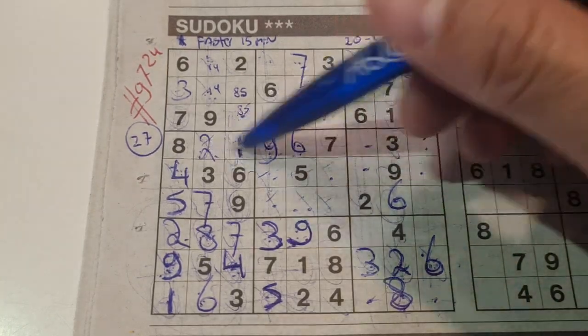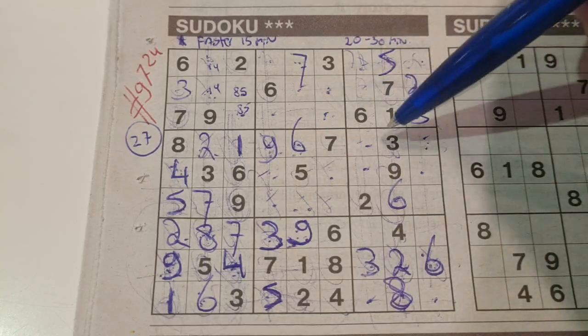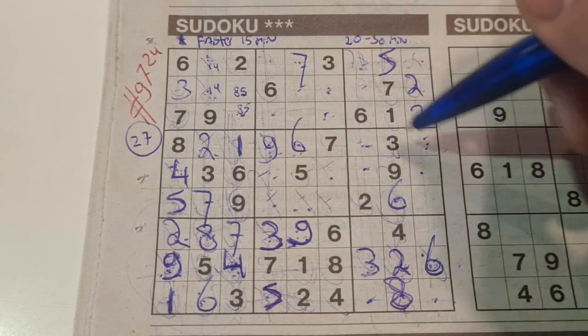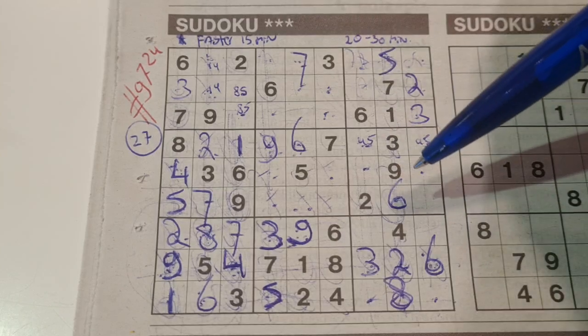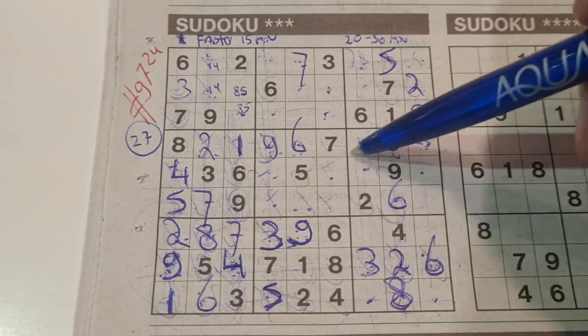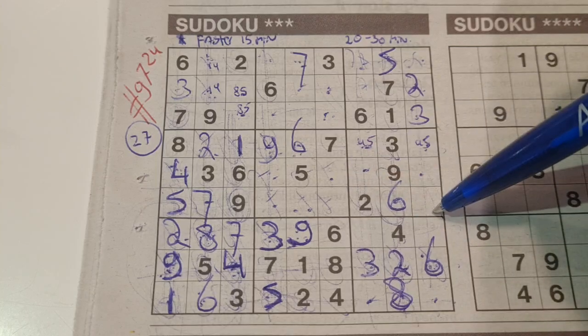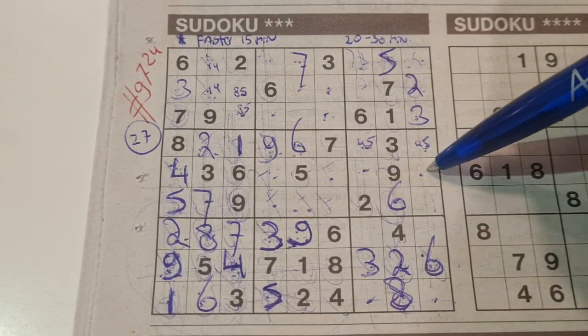2 missing numbers now in this row. For numbers, the 1, 2, 3, 4 is missing, and the 5 is missing. 4 and 5, 4 and 5. Let me mark those 2 boxes. Okay. 4, 5. Need a 1, need an 8, need a 7. 7, 8.